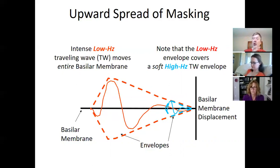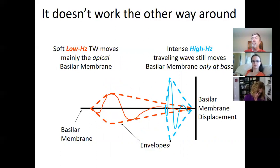Okay? Lows effectively mask highs. But look at this. It doesn't work the other way around. You can get Harry Canary to peep all she wants, beep, beep, beep, yet she can't mask the low frequencies of a soft rumbling truck. Impossible. Her traveling wave is also asymmetrical, but it's confined to the base of the cochlea. It's shaped like a kite as well. But do you see what I'm saying here?